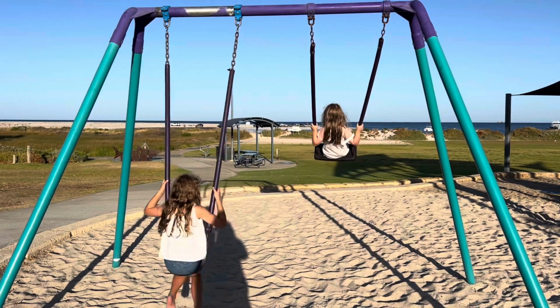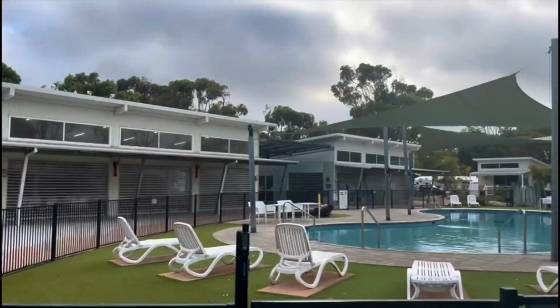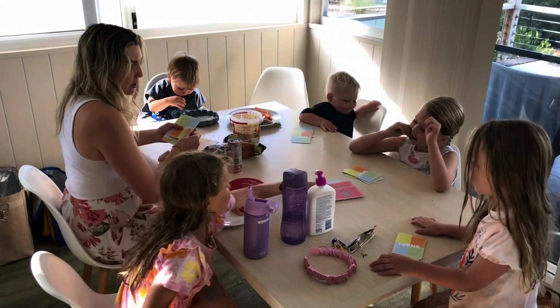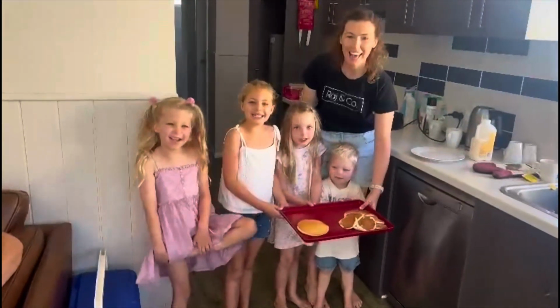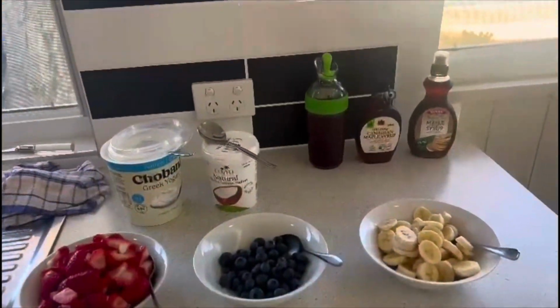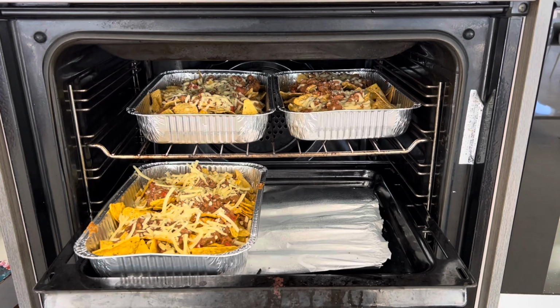Another excellent feature of this holiday park is that there is a really great camp kitchen. It's this big white building to the left of the pool. I thought we would use it to eat all together at mealtimes since we were staying with some of my extended family, but we actually ended up just preferring to eat together at one of our villas using both the indoor and outdoor dining tables. The one time we used the camp kitchen was when I was cooking bulk nachos because the villas don't actually contain an oven.